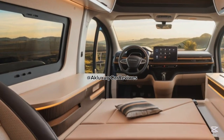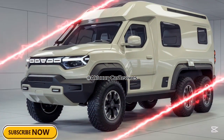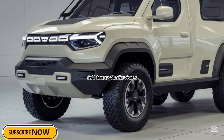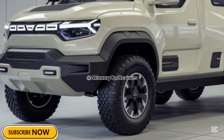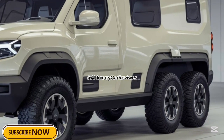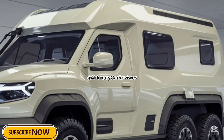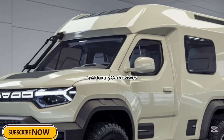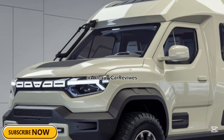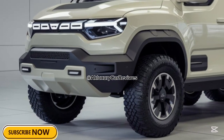Moving to the driving experience, the 2025 Dacia Camper Van is powered by a 1.3-liter turbocharged petrol engine, delivering around 130 horsepower. While this may not be the most powerful engine out there, it's fuel efficient and provides a smooth drive, whether you're on highways or countryside roads. The 6-speed manual transmission comes as standard, but there's an optional automatic transmission for those who prefer convenience.